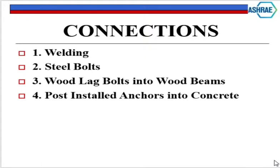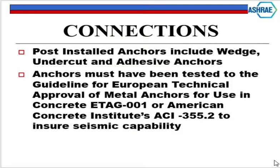So basically, they include wedge, undercut, and adhesive anchors. Undercuts are probably the best anchor. So what you do with an undercut is you drill a hole, and then you put another drill bit in that flares out the hole, and then the anchor goes in and flares out, and you've got a mechanical anchor that just can't come out of that concrete.